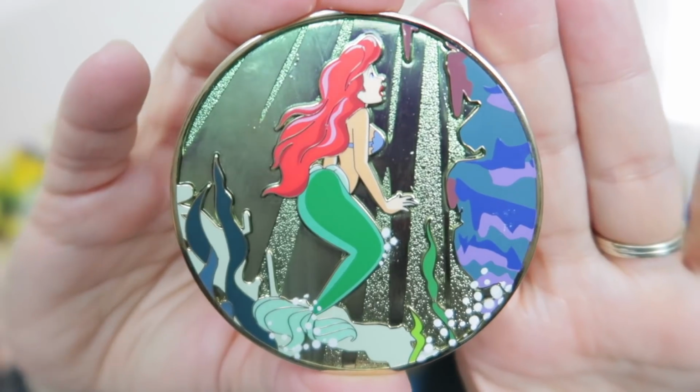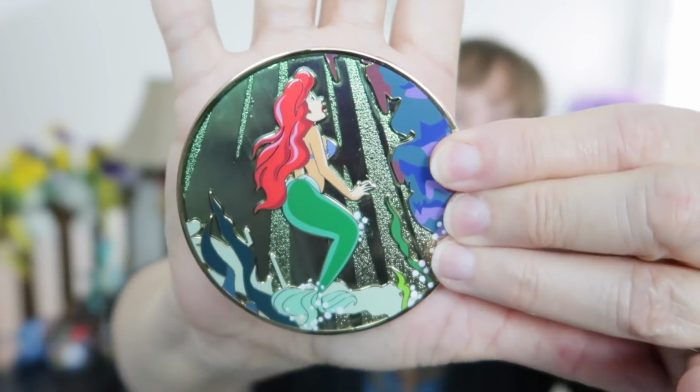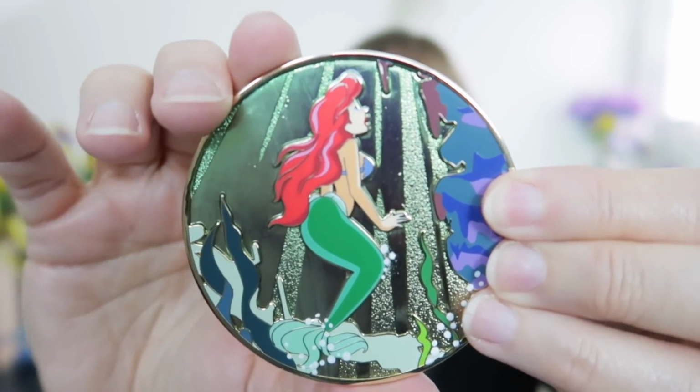Now this is an Acme pin, and Acme Archives is licensed by Disney. Similar to like Box Lunch has licensed pin by Disney. So Disney does approve their designs, and I'm just loving these pins. Let me give you a close look of it. This pin is so beautiful and large. It's like the size of my palm. Oh my gosh, I love this pin.